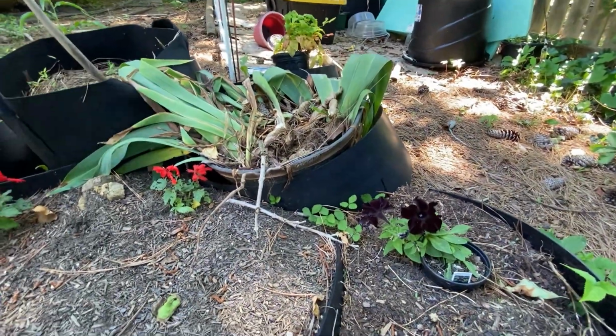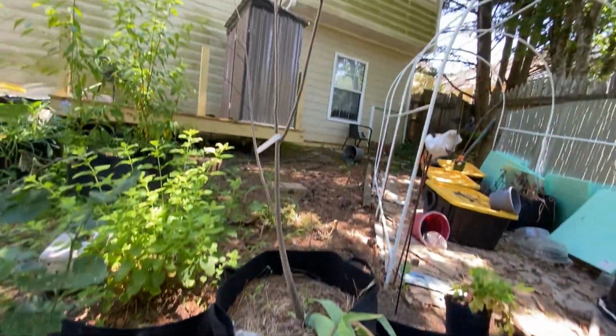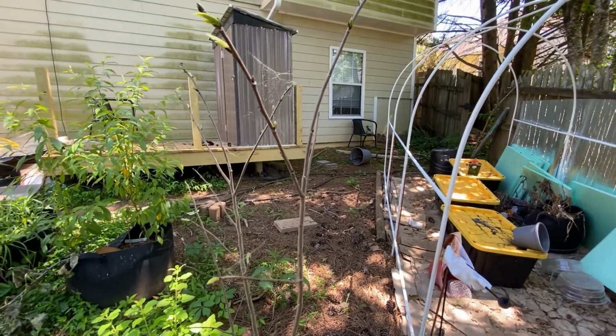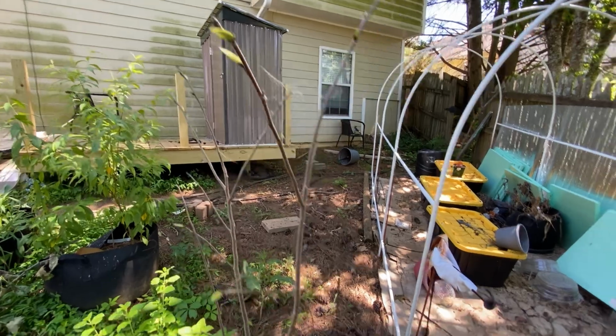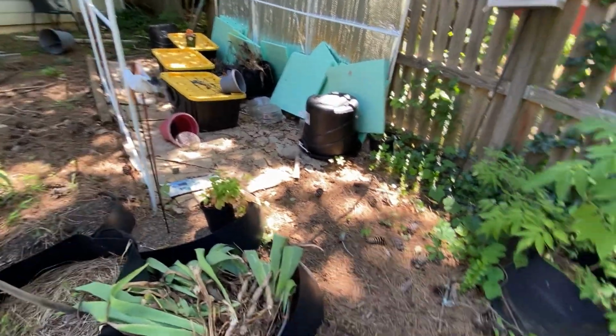I have lilies over there I haven't planted yet. More salvia. This is my pawpaw tree, which is finally waking up. Finally, but there's so many spiders, I worry. I hope it'll be okay. There's some fire nandina over there.